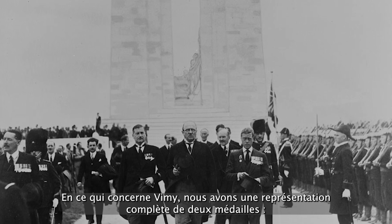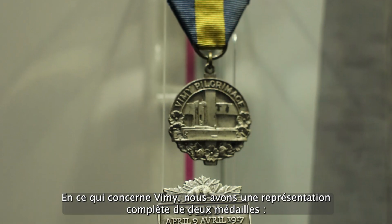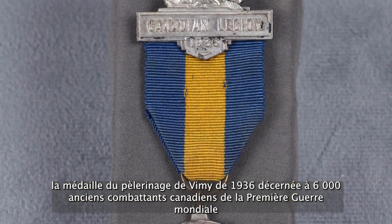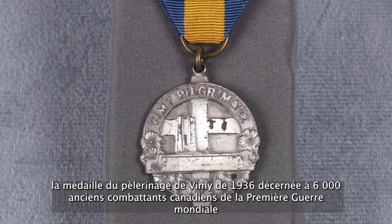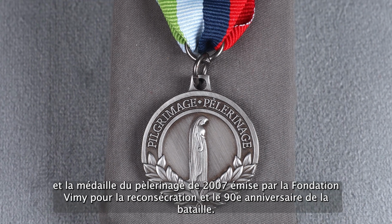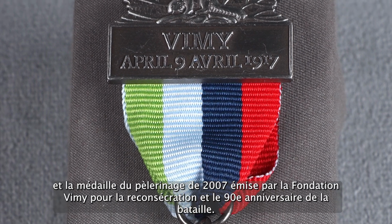Further to Vimy, we have a full circle representation of two medals: the 1936 Vimy Pilgrimage Medal, awarded to 6,000 returning Canadian First World War veterans, and a 2007 Pilgrimage Medal issued by the Vimy Foundation for the rededication and 90th anniversary of the battle.